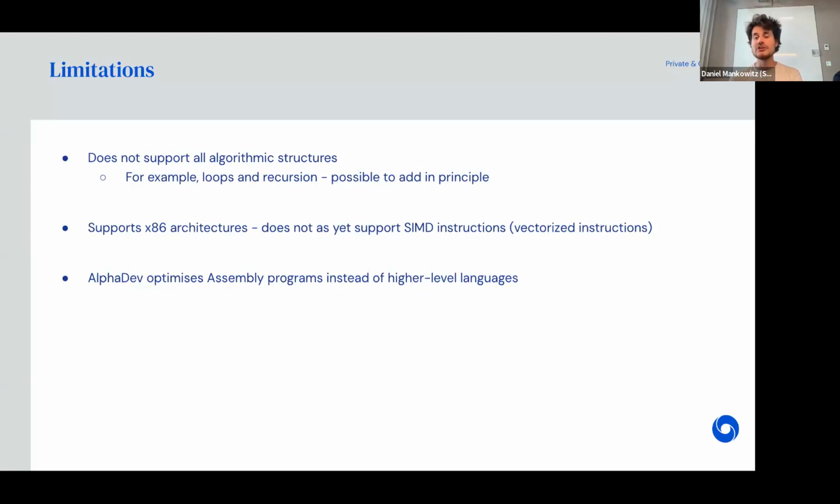I think a few challenges here are that, for instance, when you measure latency, now it's very easy to create programs that never terminate.